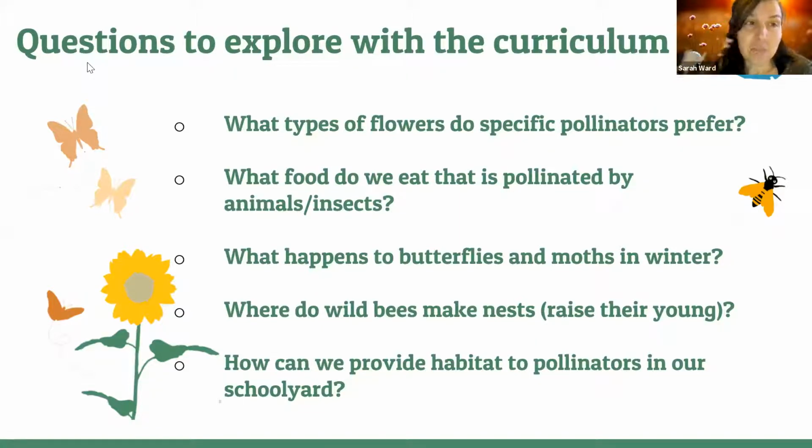You can really get to know the food that we eat that is pollinated by animals and insects. What happens to butterflies and moths in winter. If you've never thought about that, this curriculum will really help you understand what these species do during winter. Where do wild bees make nests or raise their young? And then how can we provide habitat to pollinators in our schoolyard? So these are all the questions and more that you can explore with the curriculum.